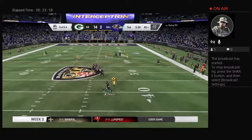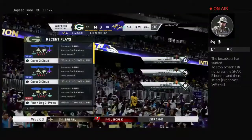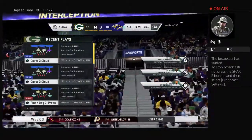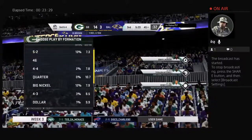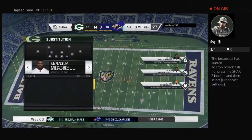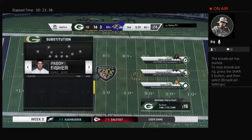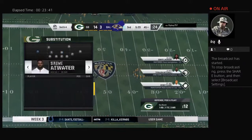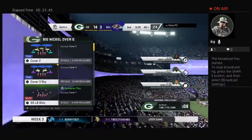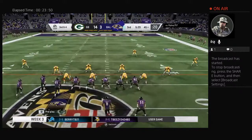Jackson now, escaping the pressure right, and his pass incomplete. He threw that out of bounds. Brings up 3rd down and 4. I'm trying to get a pick 6. Stupid. Oh, this offense in desperate need of a conversion as they come up on 3rd down.